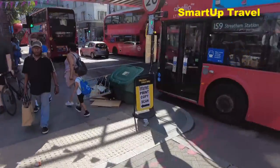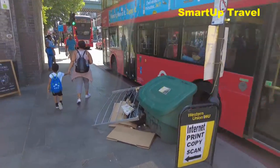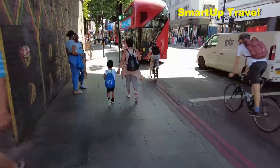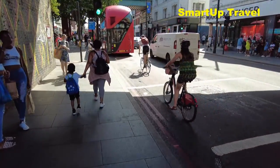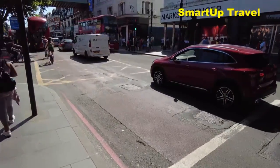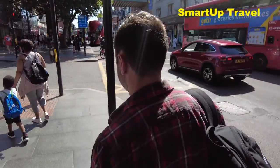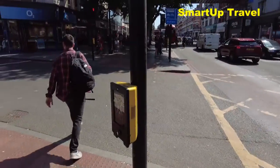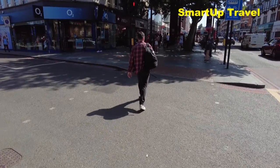Now we're back onto Brixton High Street. And if you follow this road that I'm walking, it would lead you straight back to Brixton train station. And you can get the Victoria line to go to various destinations in London. The train station is only about a 2 to 3 minute walk from Station Road Market in Brixton.